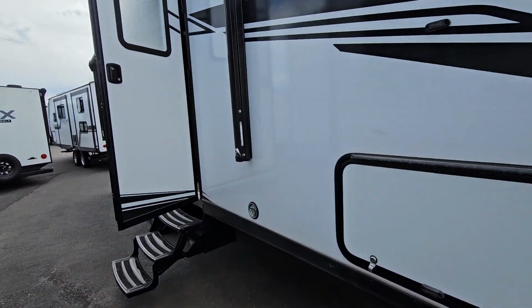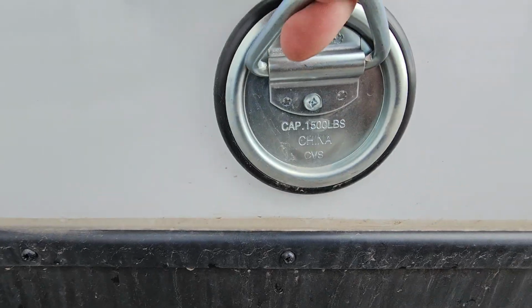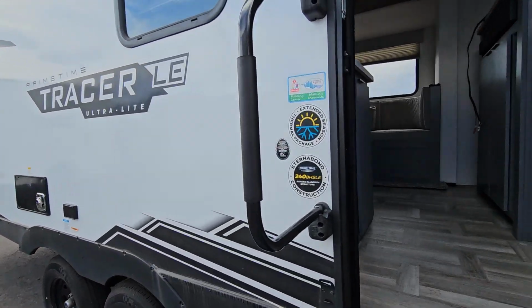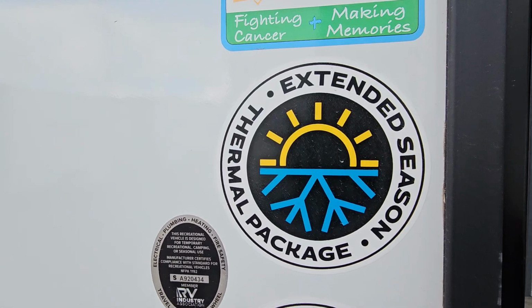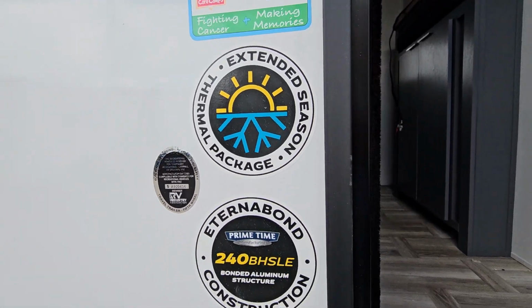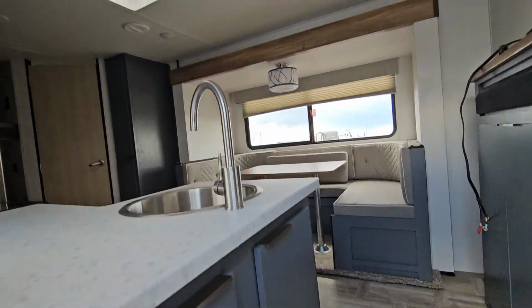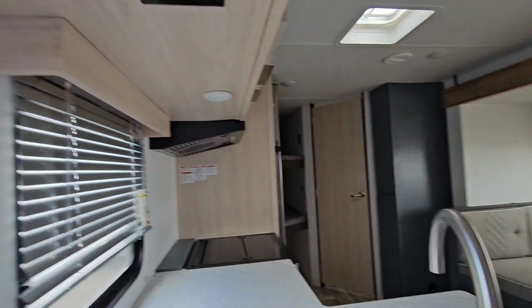Look really good. You also have a little D-ring, a little dog tie or kid tie. I mean, it's rated for 1,500 pounds. You can put a decent amount of pulling strength on that and not be limited to what animals you're putting on there. It does have the thermal package. Like I said, you've got your enclosed underbelly, and it is heated as well.